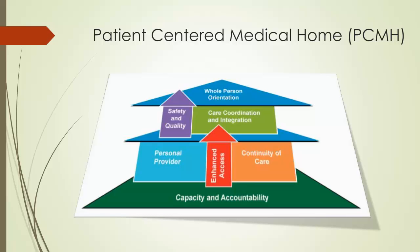NCQA Patient-Centered Medical Home 2014 Standards. Utilizing the six standards outlined for recognition, we have provided a roadmap that Oregon Ridge Clinic can use to achieve recognition. Special consideration has been given to the following must-pass elements.